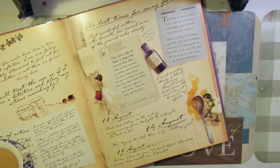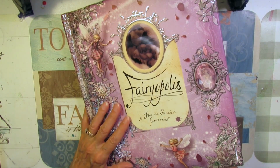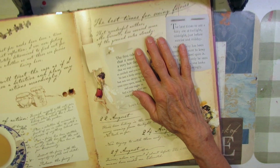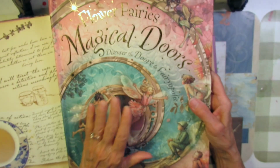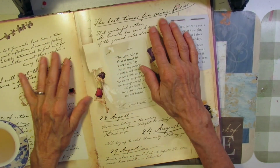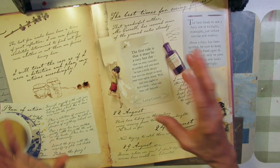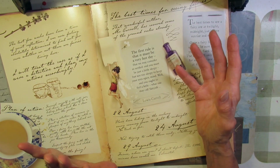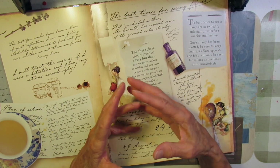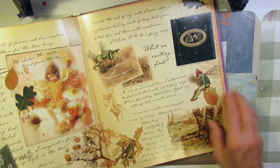You know what might be really fun is that I start my own fairy journal, and it is a journal of like how this one, how they discovered the fairies behind the doors, and this one is, you know, a lot of her personal life is actually here. So you can kind of combine your real life with the fairy world and kind of put it all together and make a really fun journal. This is super fun.